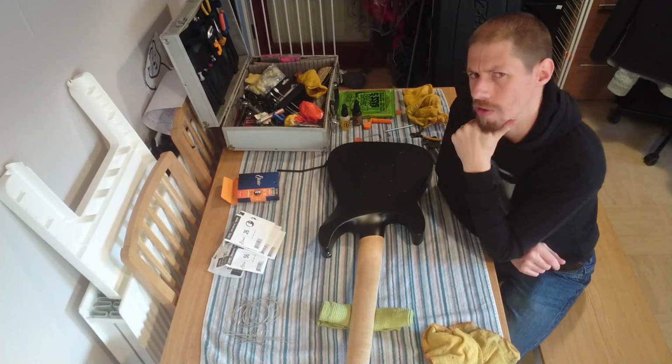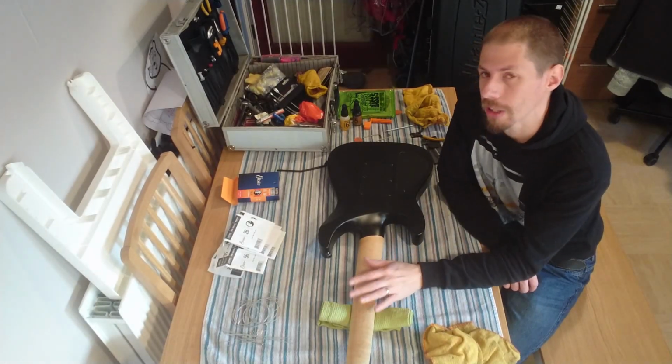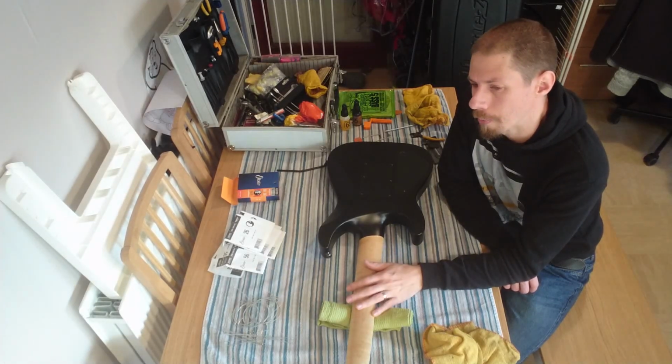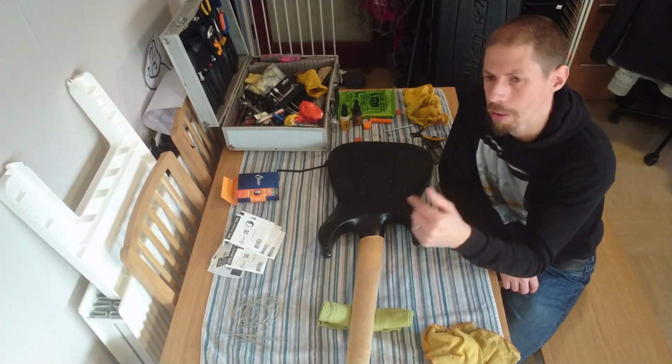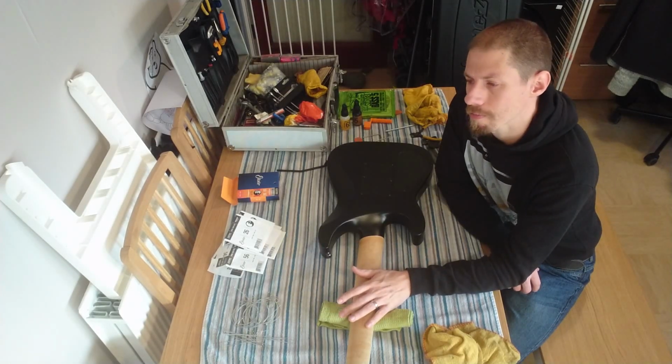I just wanted certain things to just rock, if that makes sense. It's not like odd time signatures and stuff like that, which were featured a couple of times in the previous two records. So it's going to be a bit different that way.